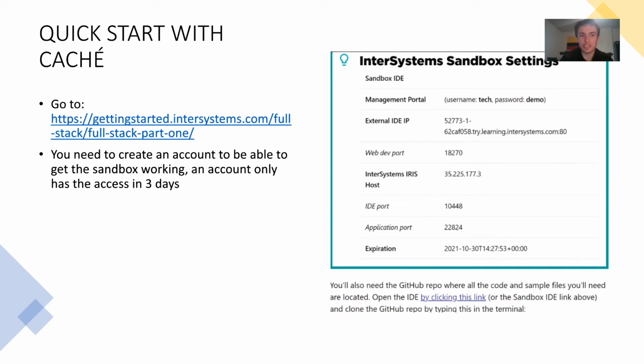So this is the quick start with Cache. To start, we're going to go to this link. I'll click the link in a minute. We're going to do a tutorial on this whole process, but just to preliminarily go over the steps, I'm just going to go over a couple of slides and then we'll have a full tutorial.